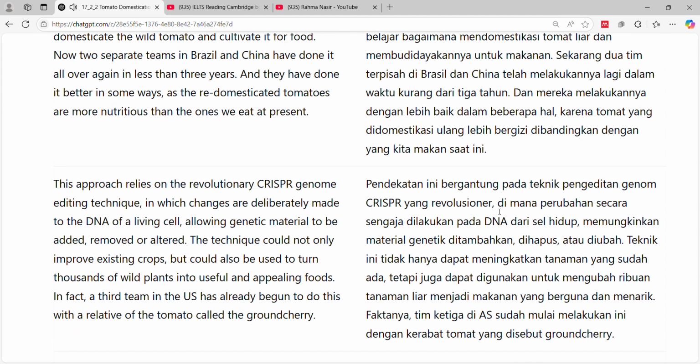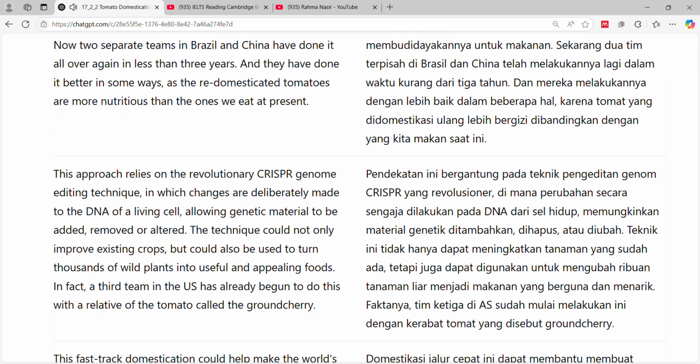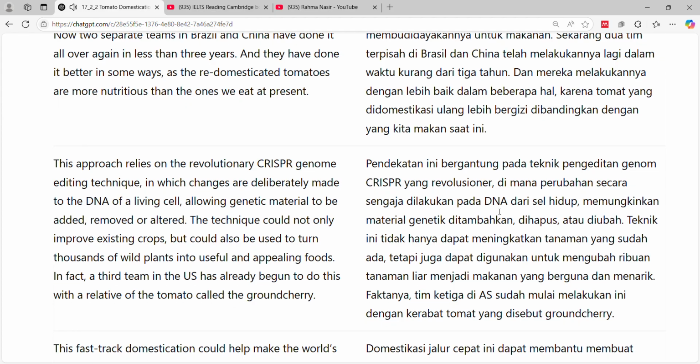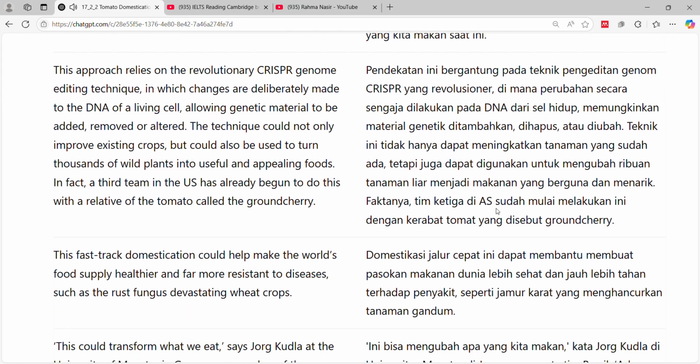This approach relies on the revolutionary CRISPR genome editing technique, in which changes are deliberately made to the DNA of a living cell, allowing genetic material to be added, removed, or altered. The technique could not only improve existing crops, but could also be used to turn thousands of wild plants into useful and appealing foods. In fact, a third team in the US has already begun to do this with a relative of the tomato called the ground cherry.